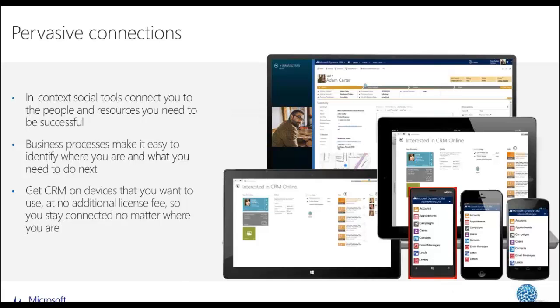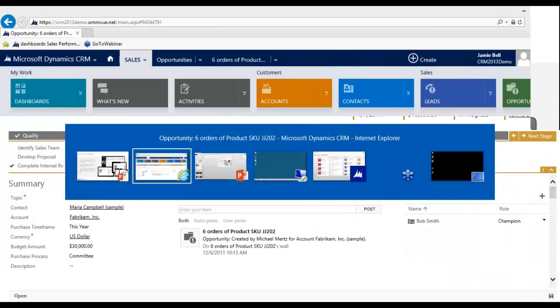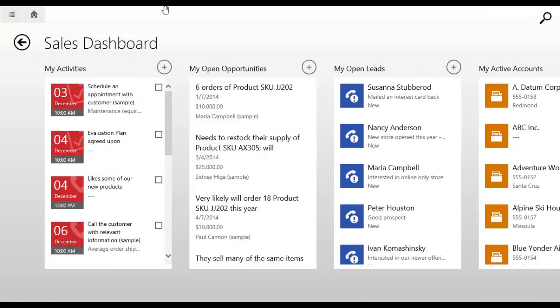And we've taken our beautiful new user experience to the tablet. With your CRM license, you now get these exciting new mobile capabilities that keep you connected to your data, your team members, and the most important customers and relationships that you have, no matter where you are. Let's take a quick look at some of the ways you can connect and collaborate. And we're going to start with the new tablet application.